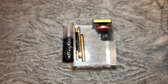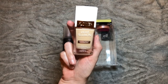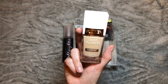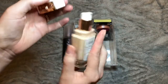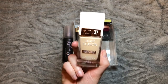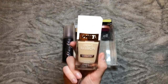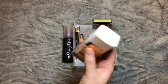Starting with foundations, I'm going to stick in this Flower Beauty Light Illusion, and this is in the shade Ivory L2. I do already have this in my collection in the shade L1, which is a tad too light and slightly yellow tone for me, so I'm hoping this is a better shade match. If you didn't see my haul video, I was devastated to find that this had already been opened and someone had swatched from it. Hopefully too much isn't gone from it and it isn't contaminated, shall we say, but really keen to give this one a go because I did like the formula of L1, it just never quite looked right, so hopefully it was just the shade that was the issue and not the actual formula.